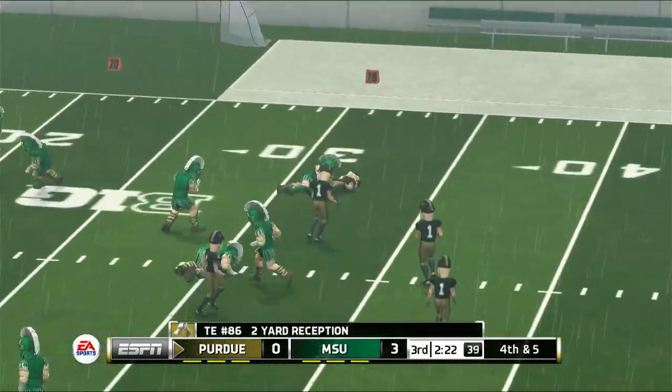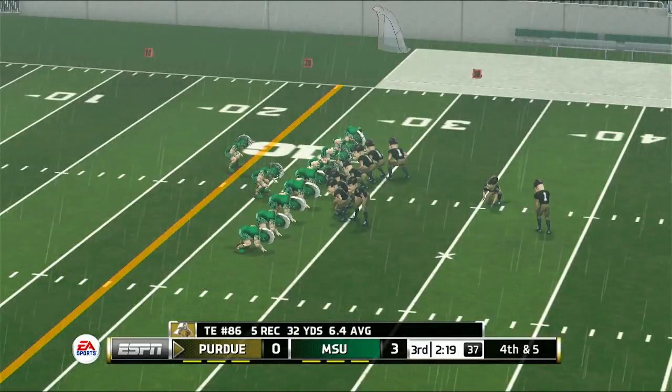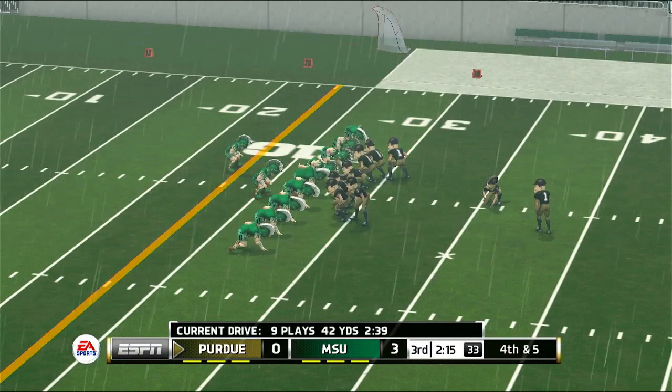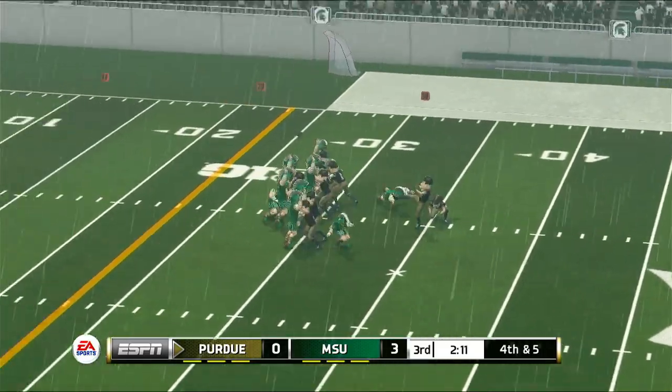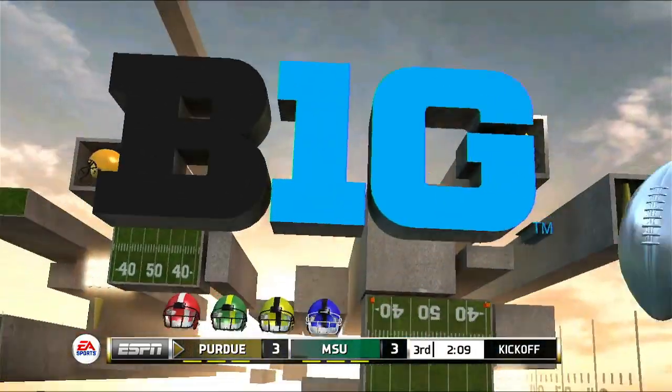Makes a catch, and he's got nowhere to go. Why in the world would the offense run a route short of the first down? That just baffles me every time I see that. Purdue is down 3 and looking to tie it up. He gets it up, and it's long enough, and it's good.